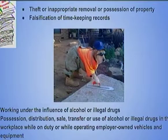Theft or inappropriate removal or possession of property. Obviously, you don't want to grab an iPad out of one of the trucks and take it home. There may be slightly blurrier lines as far as borrowing a tool, taking it home, and forgetting about it. These, again, are things you want to steer clear of.